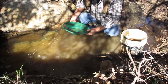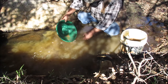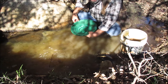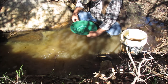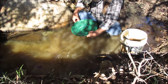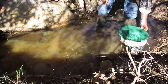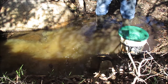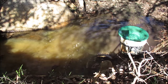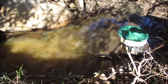Rightio, I'll just pan this one back quickly, guys, and see if I can see anything. Nothing that stands out in there. Oh, yeah, there is. I don't know if it's gold though. What I might do, I'll go get my snuffer bottle, and as I pan out, when I get the little bit of black sand in the bottom, I'll snuffer it up, because I can see some little sparkly bits in there. And if that's gold, that's what the old boys would have seen. I'll get back to you.